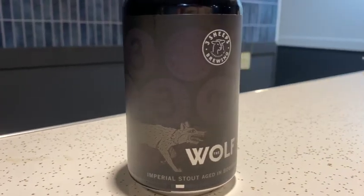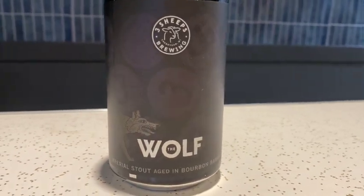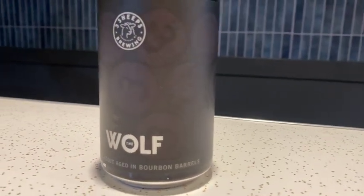So, let's talk beer. And the wolf walks into the bar. First of all, have you ever seen a sexier can? The answer is no. No, you have not. The Wolf is an imperial stout aged in bourbon barrels and clocks in at a whopping 12.5%, though it was 13.5% last year. So this might be for one of those Wisconsin spring days that dump 12 inches of snow on ya.